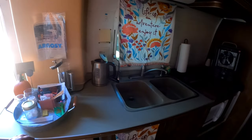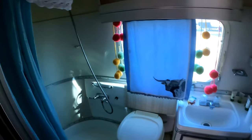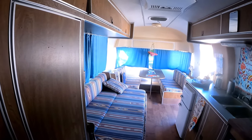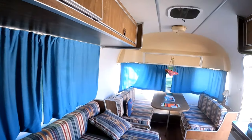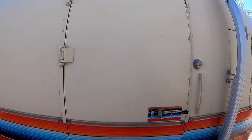And that's the original countertop, looks like. They took out the stove and put in a little microwave. Got some closet space. And a little bathroom. Little bitty bathroom. All right, but little bathroom is better than no bathroom, right? The Argosey. I don't know what model it is, but it's pretty nifty. I like the curved doors. All right, let's go see another one.